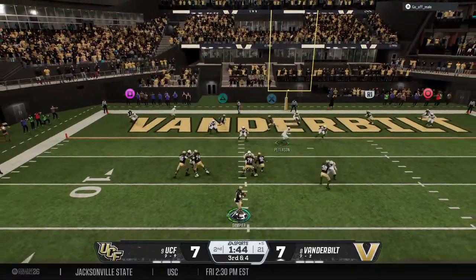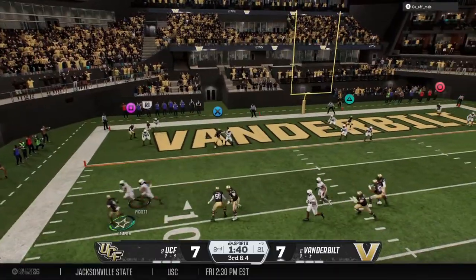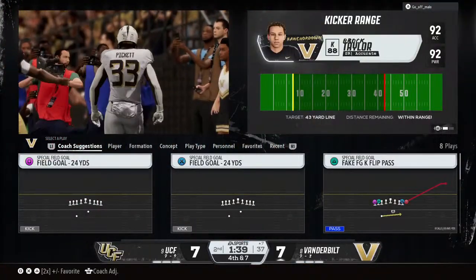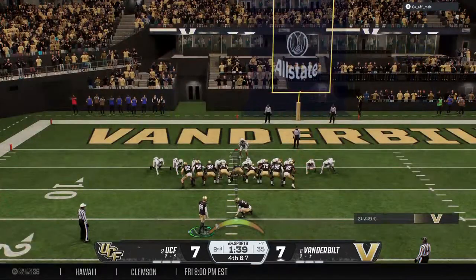Quarterback in the shotgun here on 3rd down. He escapes the pocket. He's corralled just short of the line of scrimmage. That'll be credited as a sack. Finally, the defense is able to come up with a play on this drive.